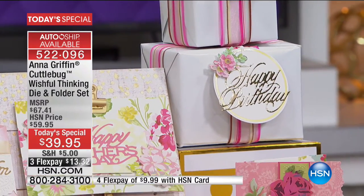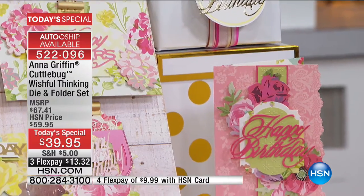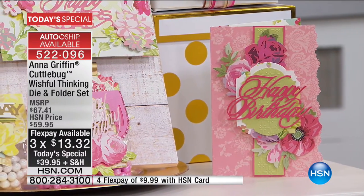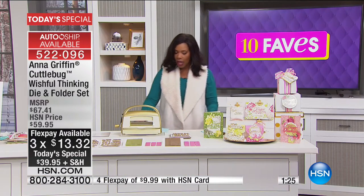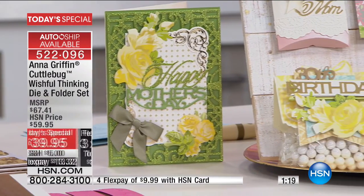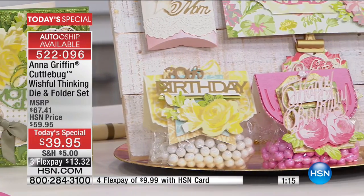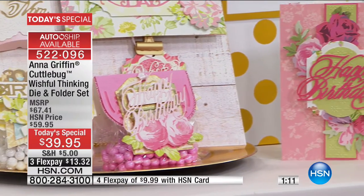All for under $40. This is a set that allows you to create personalized homemade cards and gift wrap and any kind of event decor, framed art, and so much more. You can use this set with the Cuddle Bug to cut your different shapes and create those beautiful embossed die cuts, making meaningful sentiments, or you can stencil through the dies if you want to add added impact.